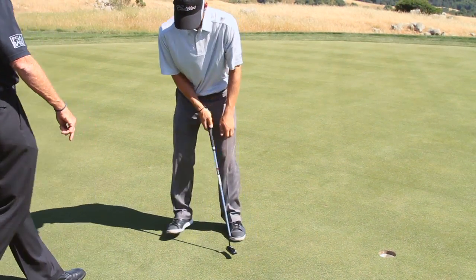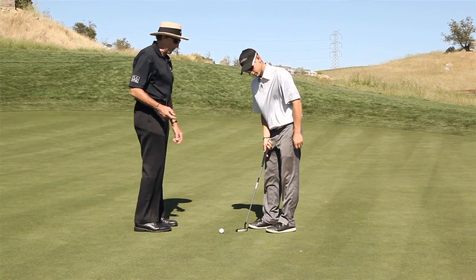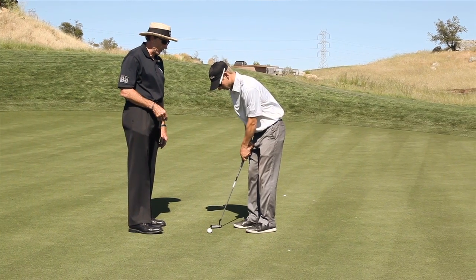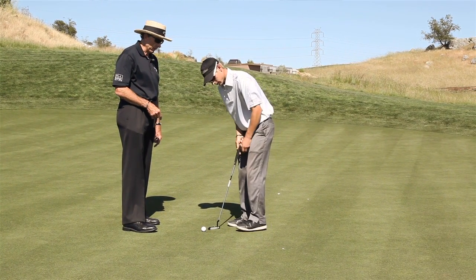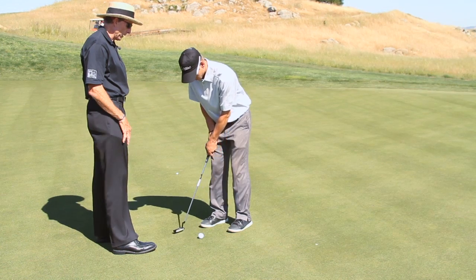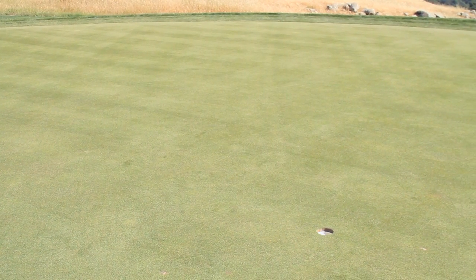Excellent. Now come back to this one here. It's a little longer. This time we're going to do the same thing, just have a slightly longer stroke. So, 1, 2, back we go, 1, 2, up to it. It's all about speed, getting the speed right. 1, 2, 1, 2. Simple as that, look at that, magic.